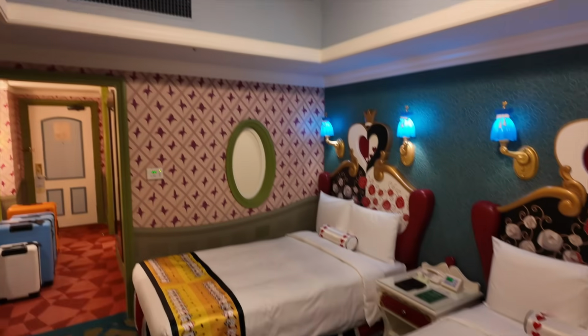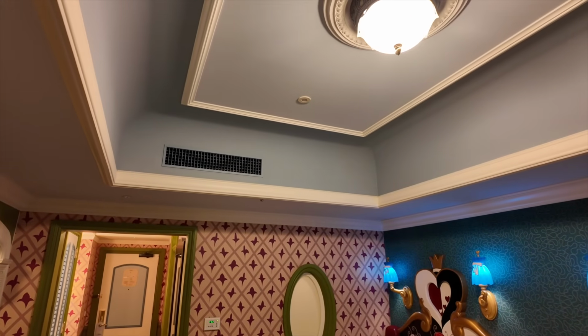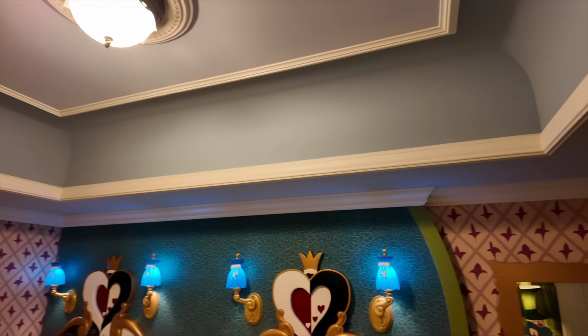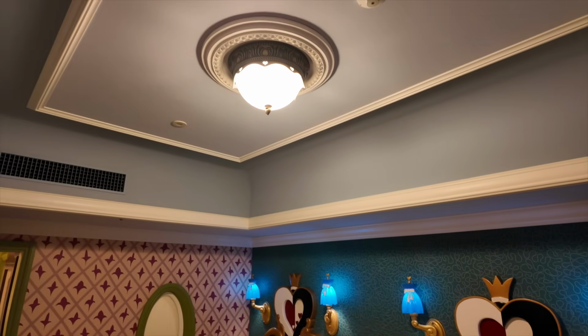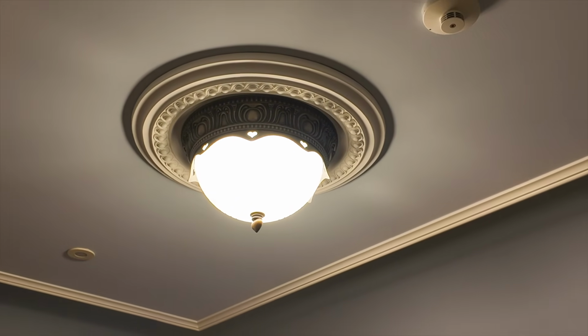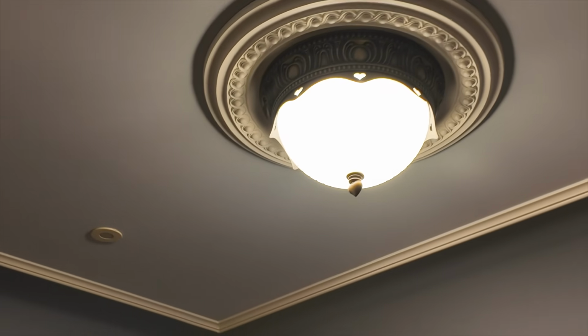Big thing for me in these deluxe resorts is the vaulted ceilings. This adds so much. It probably doesn't cost a tremendous amount of money to do this. And I think it makes a world of difference in making the room feel grander. There's even little details up there. There are little hearts on the frame of the light. That is absurd.